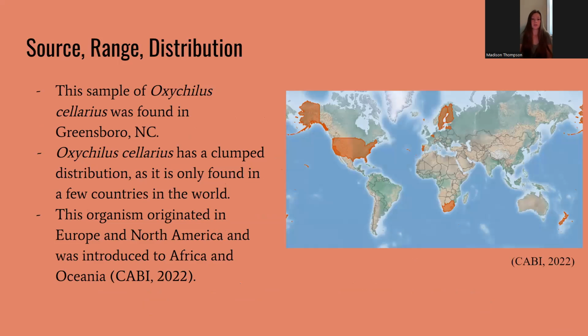Source, range, and distribution. So the map on the right shows where they have a permanent residency, but these snails are considered an invasive species, so Oxyochilus salarius can be found in many places. This specific sample was found in Greensboro, North Carolina, and the snail has a clump distribution because it's only found in a few countries in the world. It's also found in very specific environments, which we'll discuss in the next slide. This organism originated in Europe and North America and was introduced to Africa and Oceania.